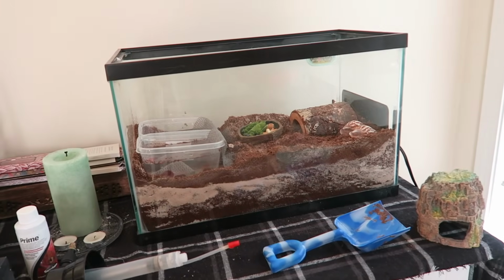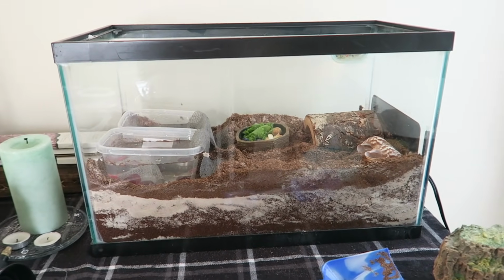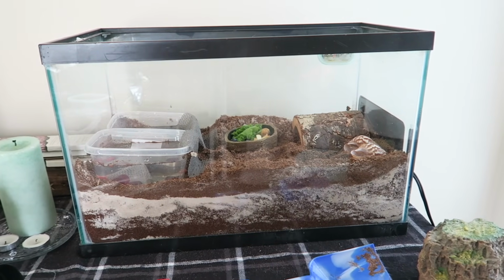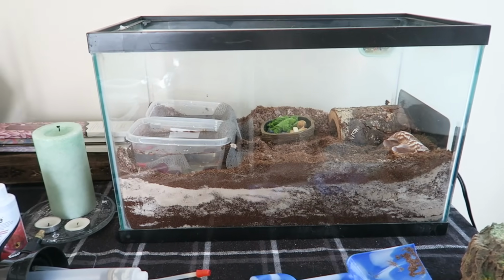This is what it looks like right now. The tank seems pretty small, so eventually I'm gonna upgrade to a 20 or a 30 gallon, just because this seems pretty small for the big things that I have, but this will work for right now.